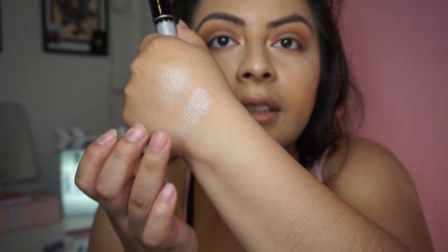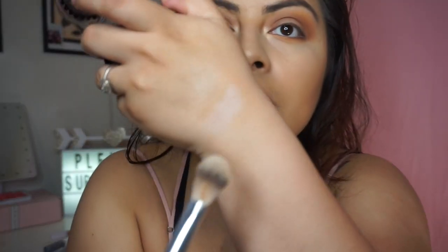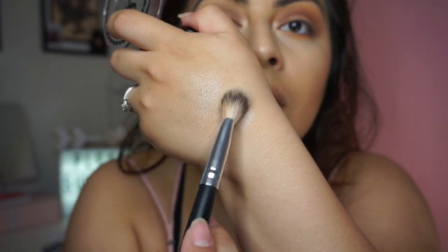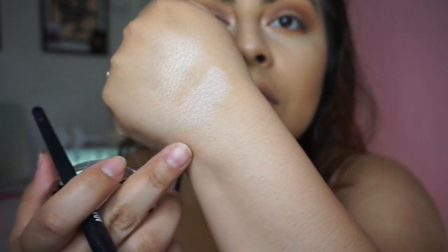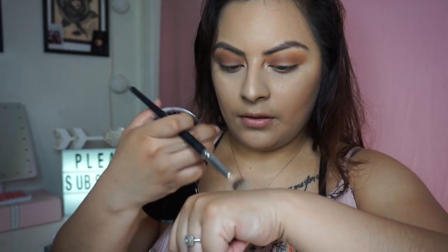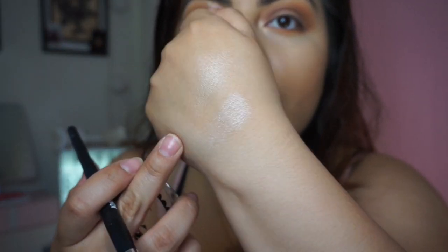Now let's see how it would look if I put the highlighter over it. So liquid highlighter and just highlighter, they look about the same. This one looks more pinkish, I think, in person.